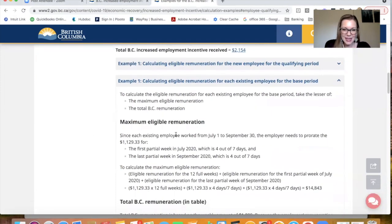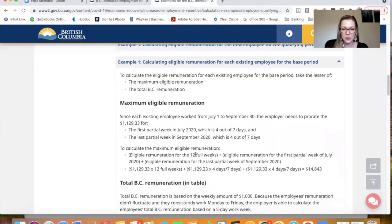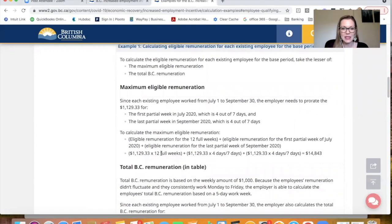But what you're going to do is look at the first partial week in July, which is 4 out of 7 days, and the last partial week in September, again, 4 out of 7 days. And so if you take a salary employee, for example, here they have this based on 12 full weeks. So the salary employee was employed the entire time from July 1st to September 30th. Their weekly wages was 1129.33. So they had 12 full weeks at that rate, plus another 4 out of 7 days for the beginning of July, plus another 4 out of 7 days for the end of September.